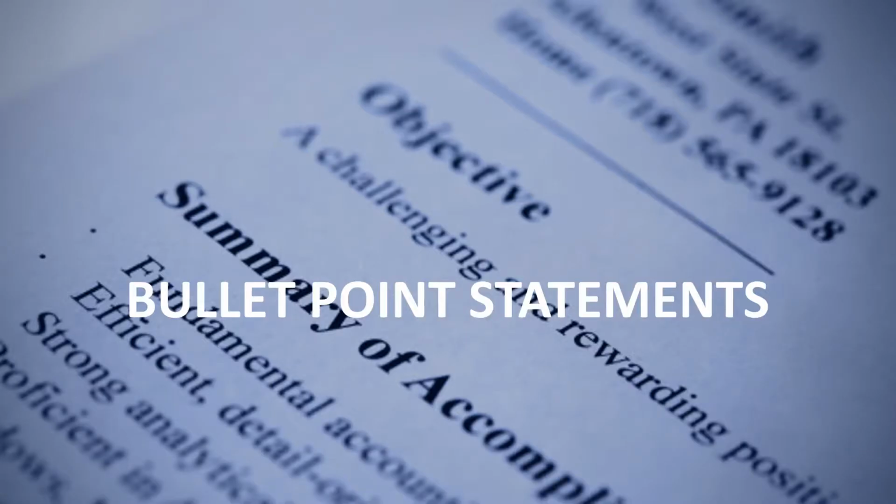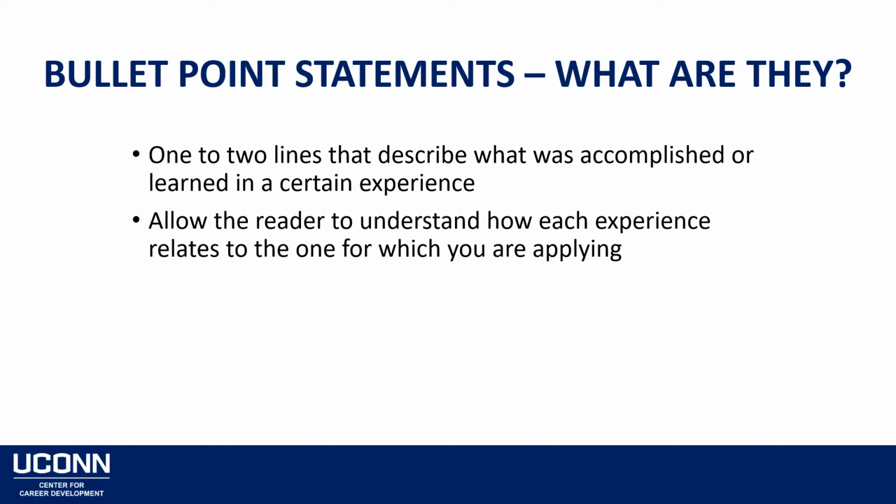Once you have the formatting and sections of your resume, you'll want to focus on writing bullet point statements. Bullet point statements are 1 to 2 lines that describe what you accomplished or learned in a certain experience. They are one of the most crucial components of your resume because they allow the employer or the reader to understand how your experiences relate to the opportunity you're applying to.